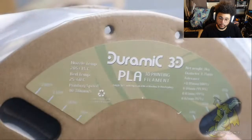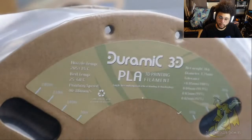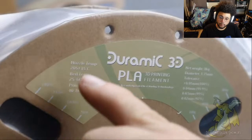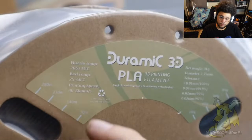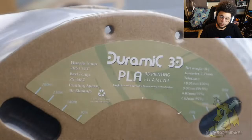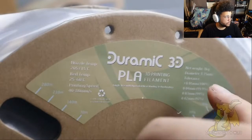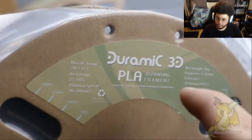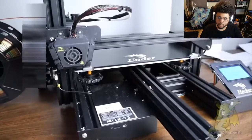So you can see here that Duramic 3D went with a cardboard filament reel, which is a nice sustainable feature, and on the front you're also going to have your nozzle temperature, which they recommend 205 plus or minus 15 degrees, a bed temp of 25 to 60 degrees, and a printing speed of 40 to 80 millimeters a second. And this is a 1 kilogram reel, so this isn't like a half reel or anything like that. You're going to get the average amount of filament, so it should definitely last you quite a while. And we are going to be printing on my Ender 3 Max.